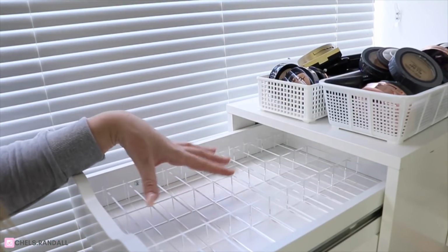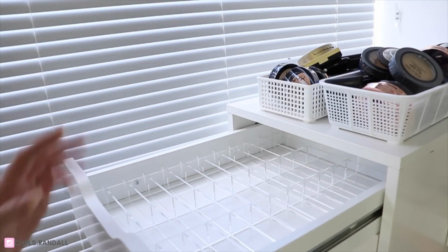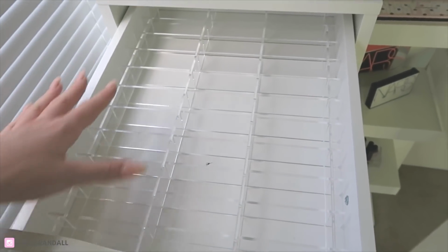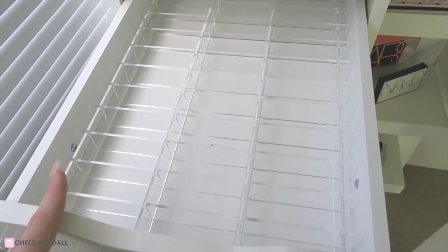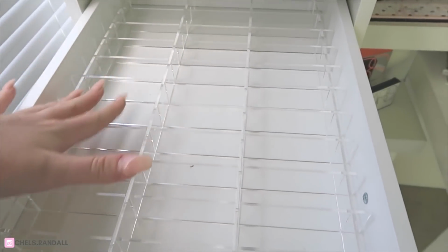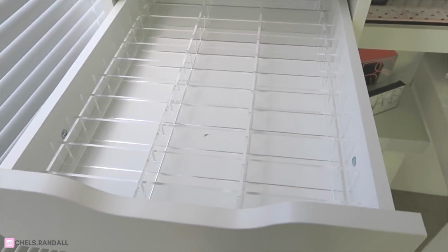Oh my god, you guys, that was so easy. This fits so snug inside the drawer. It's the perfect size. I absolutely love that the Vanity collections fits so perfectly in here. It's literally the exact measurements of the drawer, so it fits nice and snug. Everything lines up. It's just heaven. My bronzers are gonna fit perfectly. I'm so excited for this. You guys have no idea.